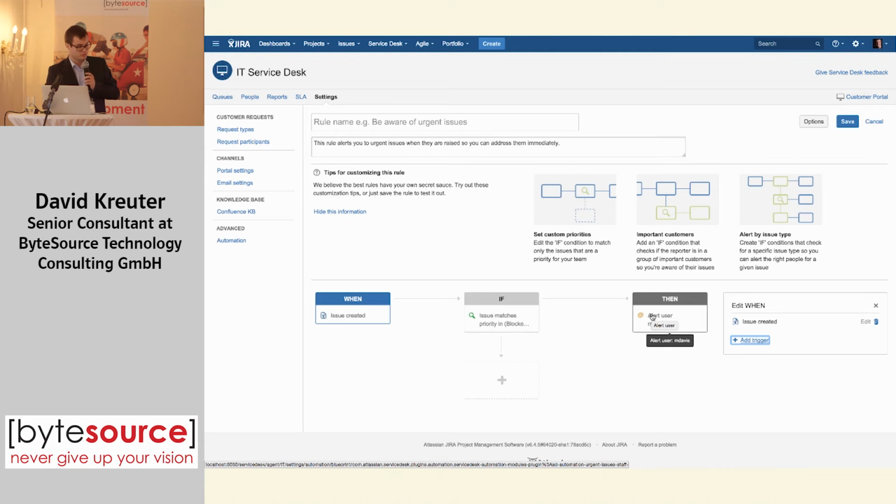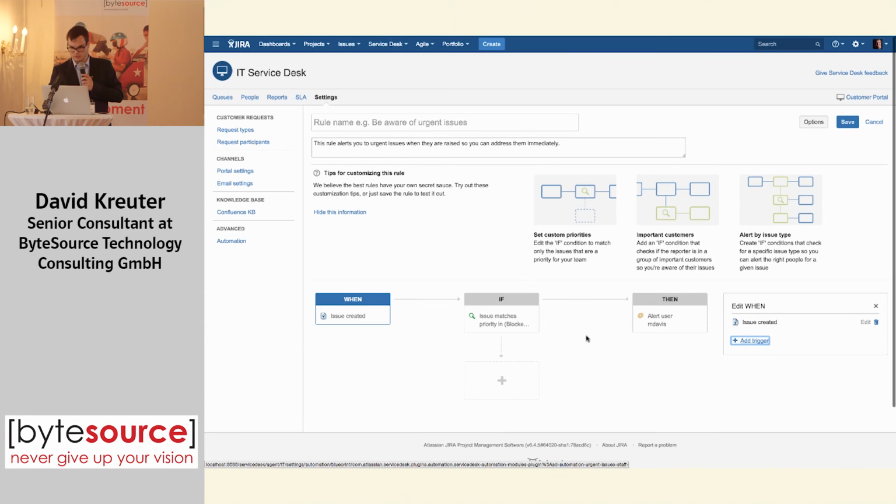And in future, with this workflow, you can also trigger, for example, requests to external tools. If you want to notify an external tool that something changed in your service desk, you can do this with webhooks. This is not part of the current automation feature. It will be a feature in future.